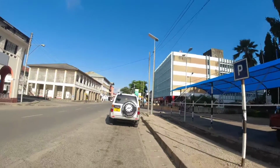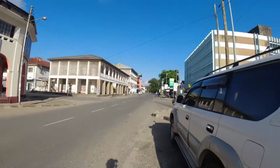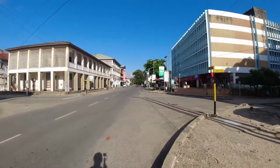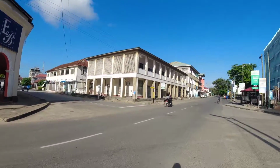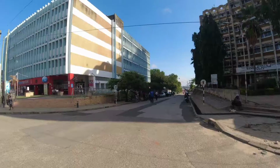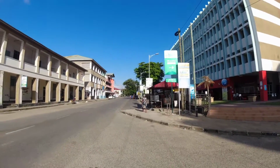So, man, it's a beautiful morning here as the sun is shining, and I've decided to show you the beauty of Tanga. Wow. I really like this city, man. It's a port city, it's a beautiful city. This road goes down to the port. It's called the Custom Road. The port is down there. Man, it's so beautiful here in Tanga, Tanzania.